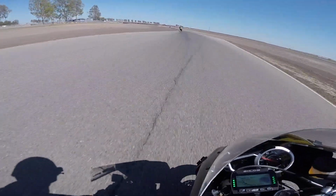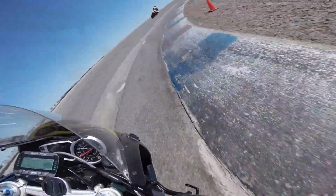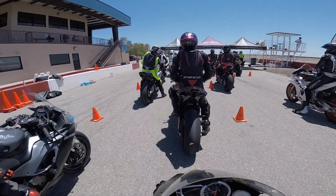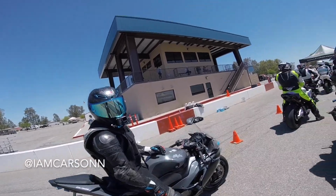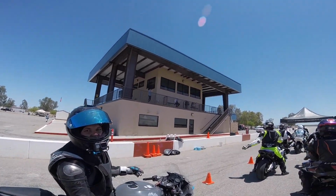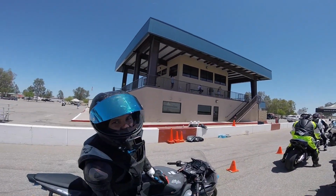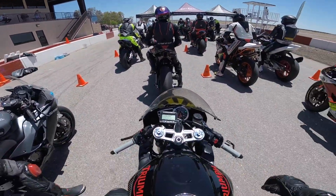Feels like home. Got Mr. I Am Carson N up ahead of me, and Mad Maxi. I am in the wind deflector. Yeah, I took it out. More airflow.